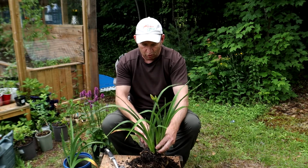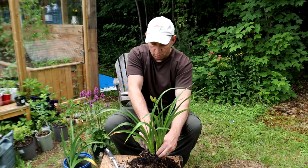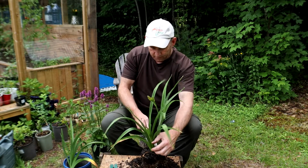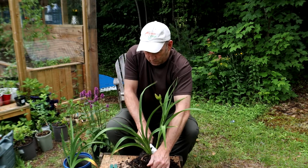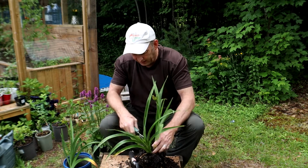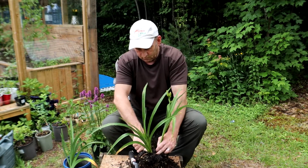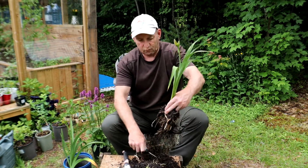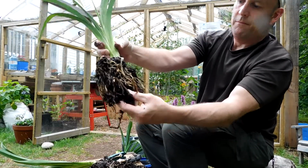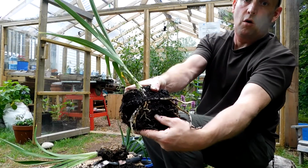Now, do I want to cut another one or not? I think I do. So let's give this a good going over. Right. Got to be careful here, these are quite close. Right, so I think I've done that successfully as well. There's a nice bit of root on that one, and obviously a nice bit of root on that one.